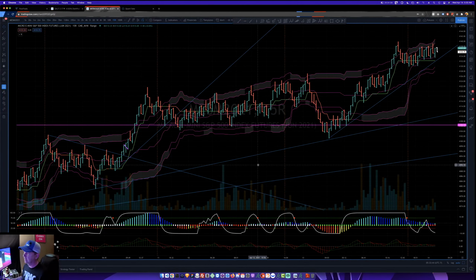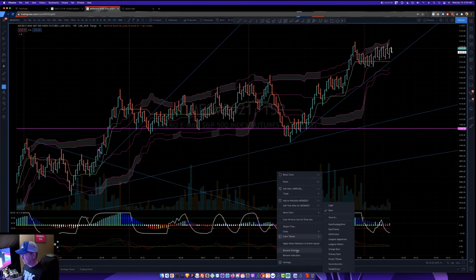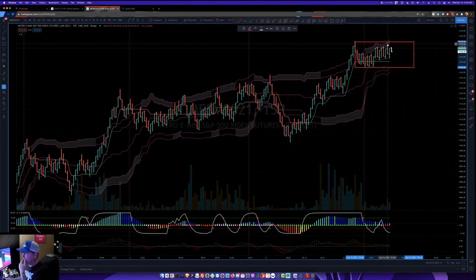This is MES, the micro future for ES. I'm using a tick chart here. Let's see if I can clear all my drawings. It looks like we went up overnight. We're just chopping back and forth in this range from 41.39 down to 41.30, a nice $10 range. Currently at the top of the 30-minute Keltner channel. Lots of chop back and forth. We are setting up for a squeeze, and we'll have to watch it at morning open.